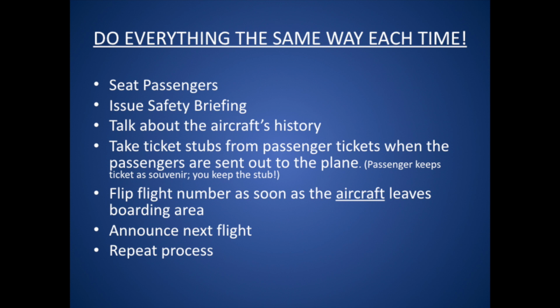The best advice I can give you is this: do everything the same way each time. Announce the flight number and seat the passengers. Issue the safety briefing. Talk about the aircraft's history. Take ticket stubs from the passengers' tickets when the passengers are sent out to board the plane. You take the stub, and the passenger keeps the ticket as a souvenir. Flip the flight number as soon as the aircraft leaves the boarding area. Announce the next flight. Repeat.